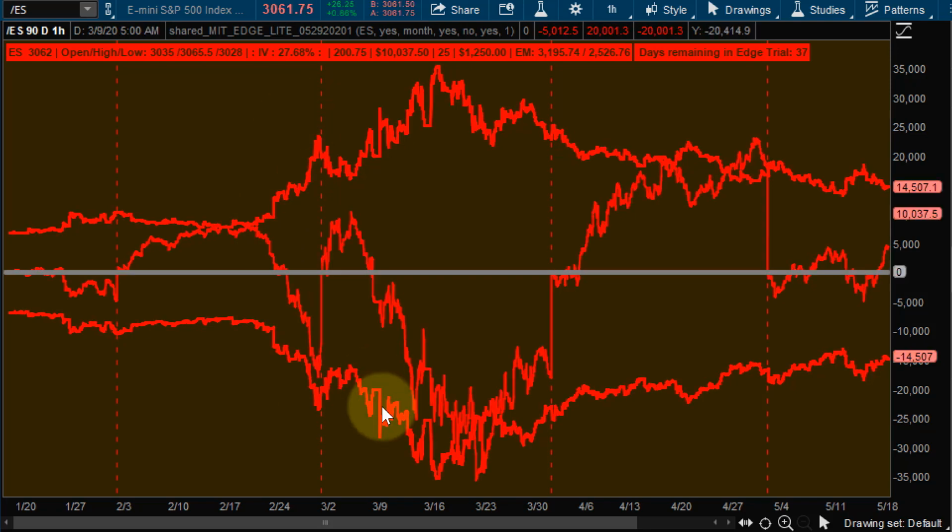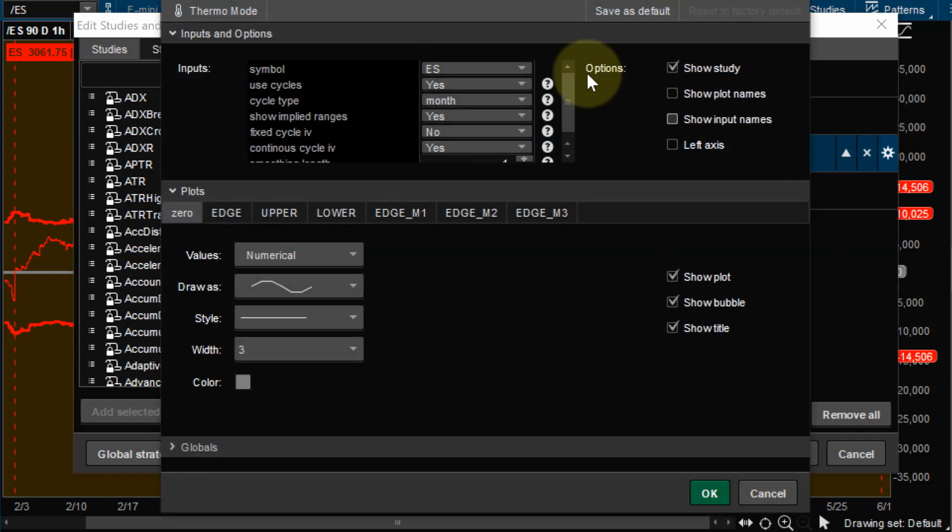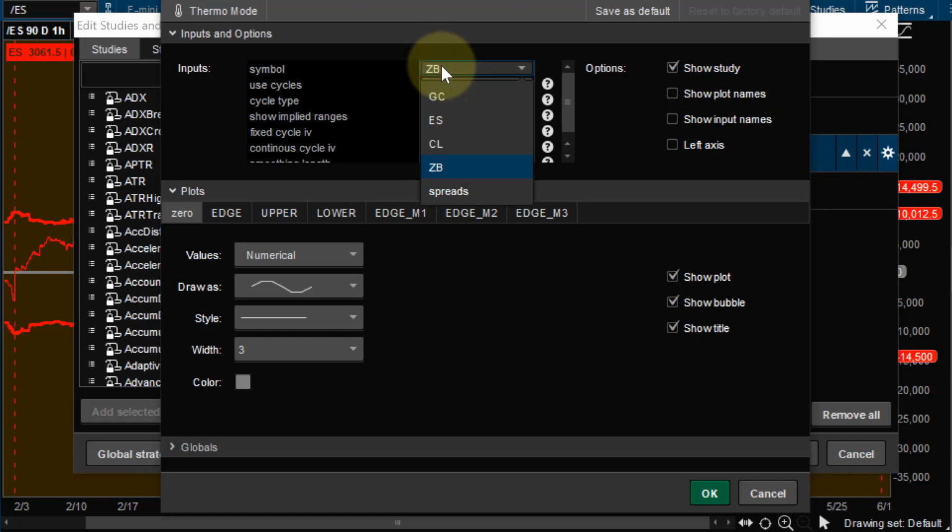So not only can you do this with S&P futures, we've also enabled it to work with gold, to work with oil, to work with bonds. Again, it's all the exact same thing. So if we look at bonds, let's keep it on a monthly cycle, or why don't we put it on an annual cycle? That way our analysis will start January 1st.